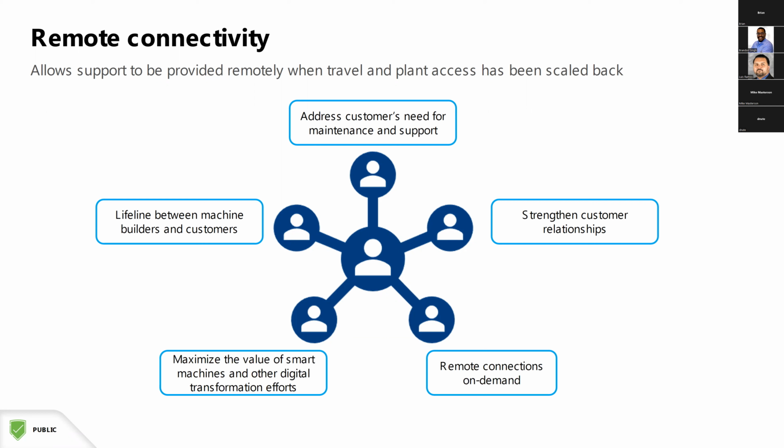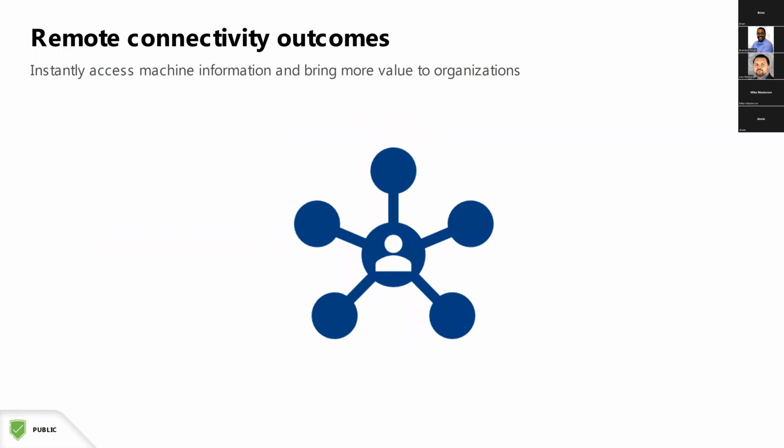And we can maximize the value of smart machines and other digital transformation efforts that are seamlessly going on as everybody transitions into this new wave of IoT and IIoT and Industry 4.0. We can maximize the value of smart machines through remote connectivity. And some of the outcomes of instant machine access and information, bringing more value to the organizations.